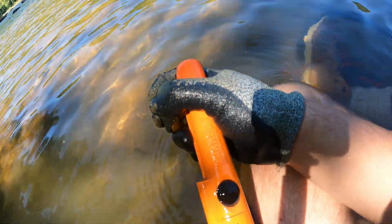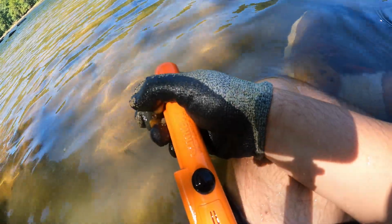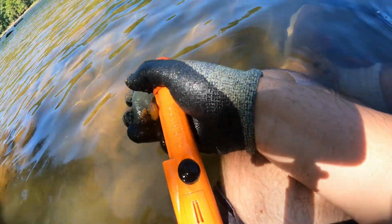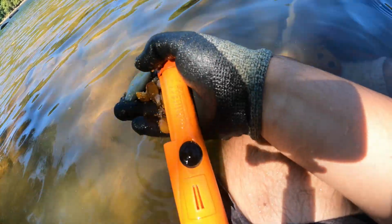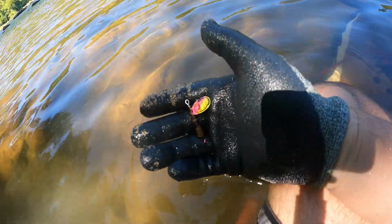All right, well, it was down in sand and stuff, so it's never going to clear. But I have it in my hand. I have not looked at it, heard the pinpointer. But let's see. Oh, it's just a lure. After all that. That's funny. It read exactly like that bullet read. Interesting. All right, well, let's keep looking. I bet there's more bullets here.